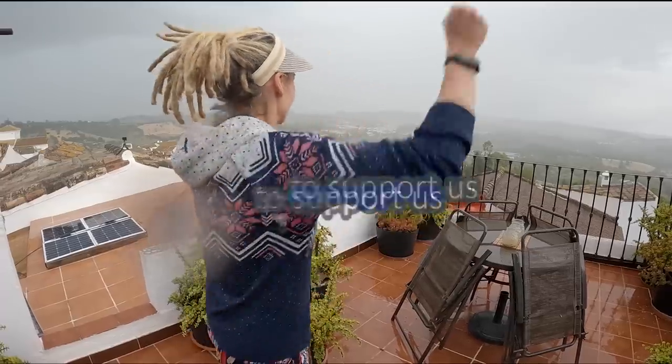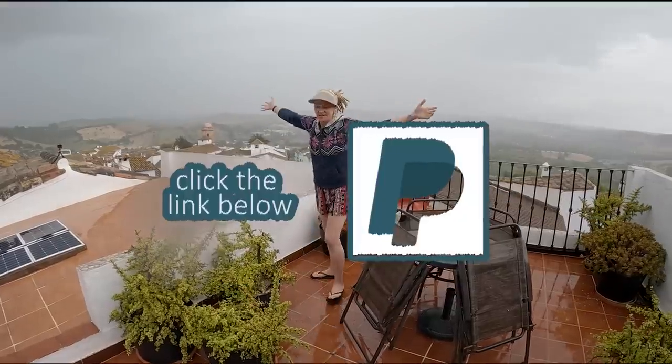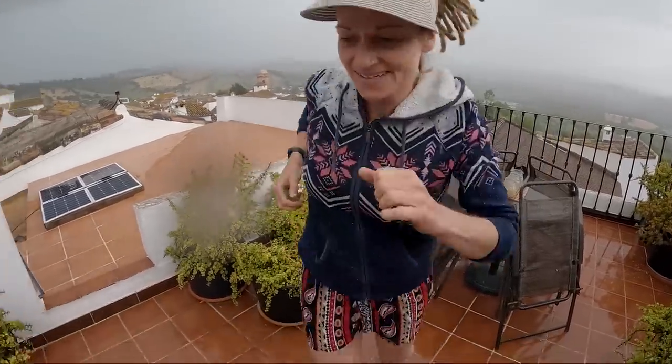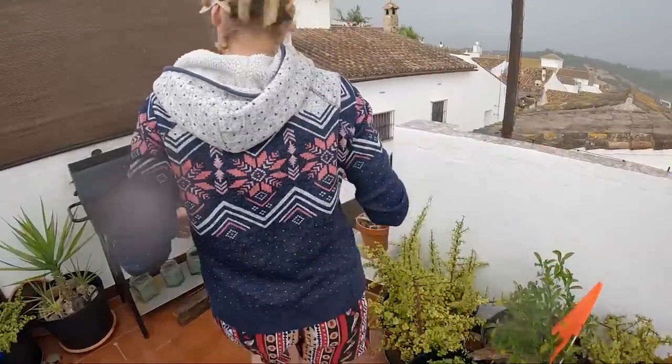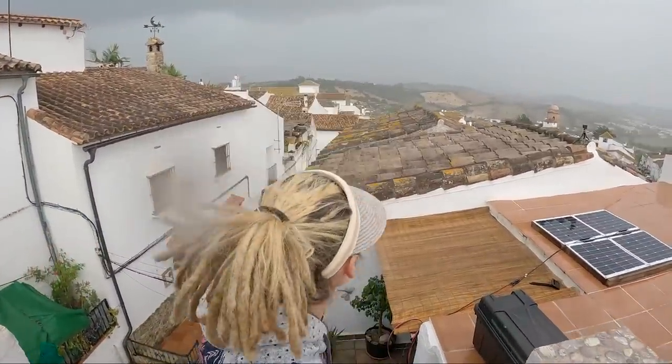Rain! Exciting, isn't it? Woo! Better get in before we get struck by lightning. Wow, look at that.